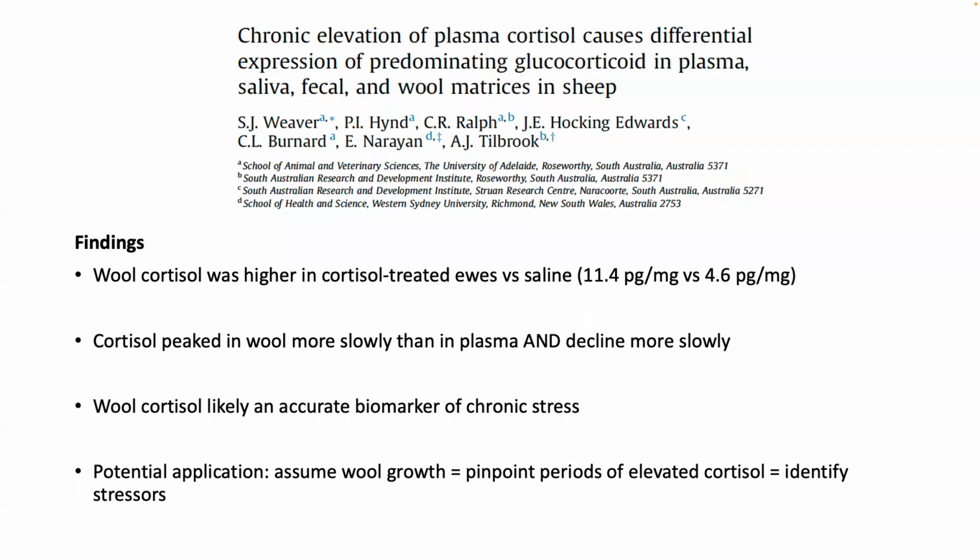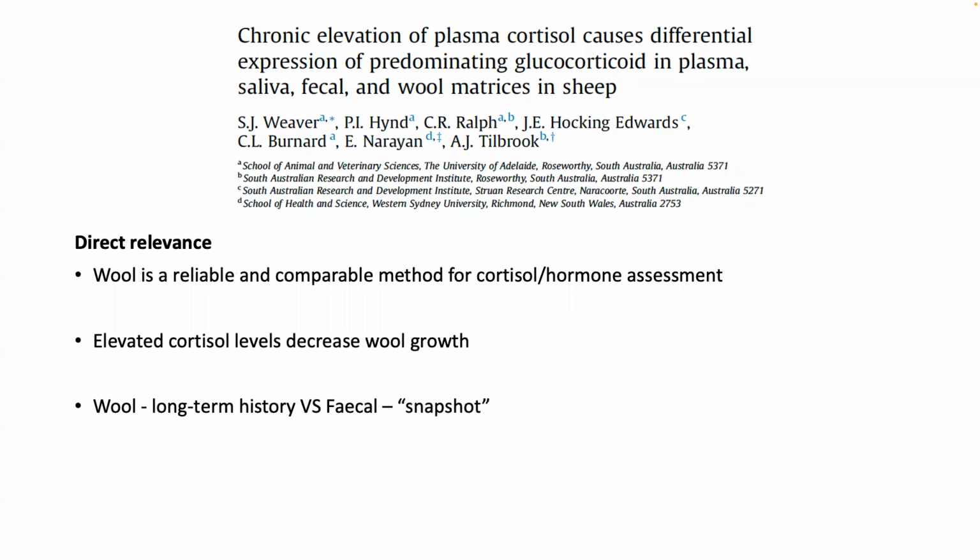Just a point at the end there, they mentioned that you can potentially understand or quantify the growth rate of wool. If you can do that, then you can understand at what times or how long ago these cortisol peaks occurred, and then you could potentially identify the stresses and remedy them.